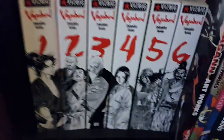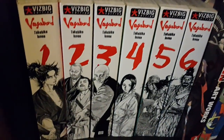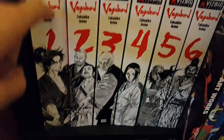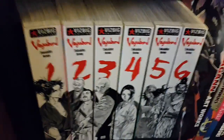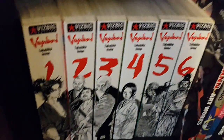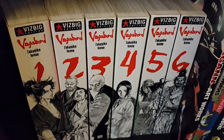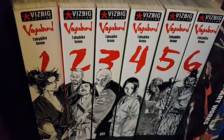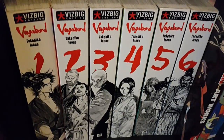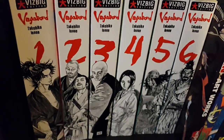Up here we have even more manga, we have Vagabond Volumes 1 to 6, Vizbigs 1 to 6. That's actually 3, 6, 9, 12, 15, 18, Volumes 1 to 18, if we're going by the original Japanese volume count. Really love this series, absolutely fantastic art, really interesting, and it's based off a real story. A lot of it is dramatized, but it's still interesting to know that Miyamoto Musashi, this chap here, is someone who did actually live in history, so that's cool.